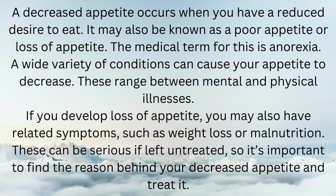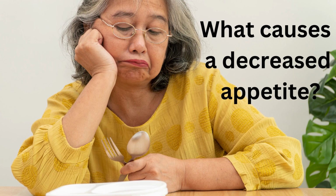A wide variety of conditions can cause your appetite to decrease. These range between mental and physical illnesses. If you develop loss of appetite, you may also have related symptoms, such as weight loss or malnutrition. These can be serious if left untreated, so it's important to find the reason behind your decreased appetite and treat it.